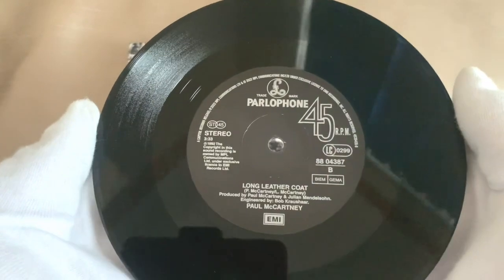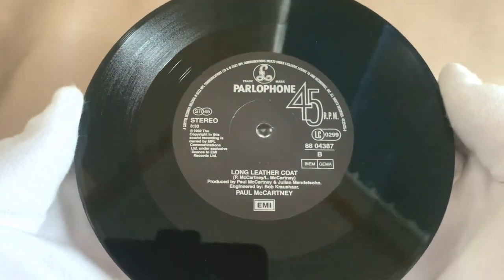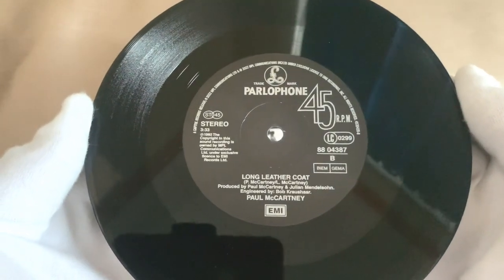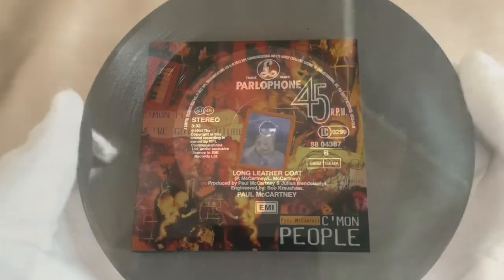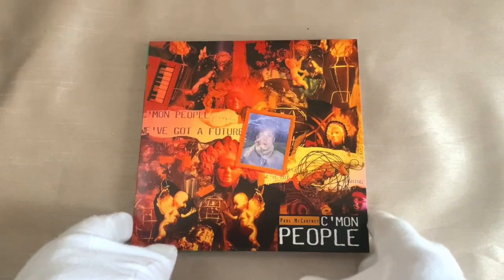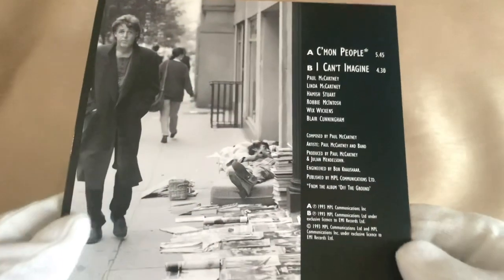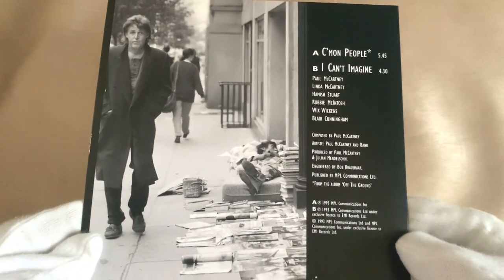Once again there you've got stereo on the left with the MPL Communications details, with the catalogue number on the right there, with Long Leather Coat, written by Paul and Linda, produced by Paul, and at the bottom there, Paul McCartney. So on to 1993 then, and a German picture sleeve for Come On People and I Can't Imagine. Very similar to the UK one, of course. Paul there walking past some homeless people in London.